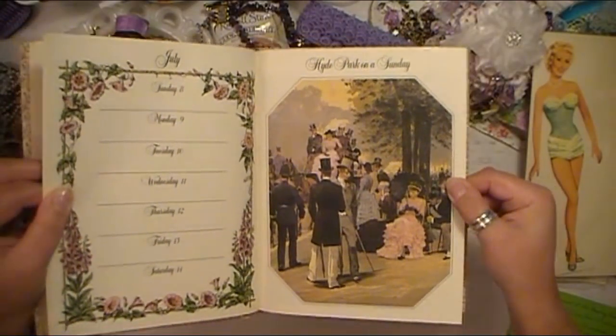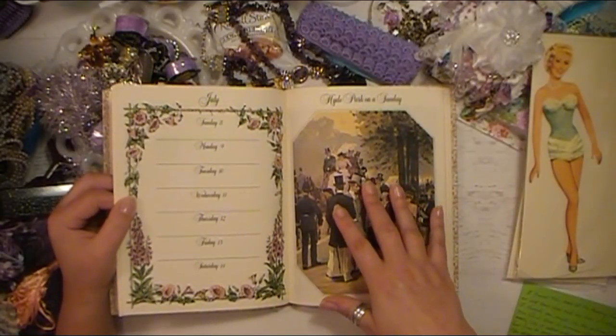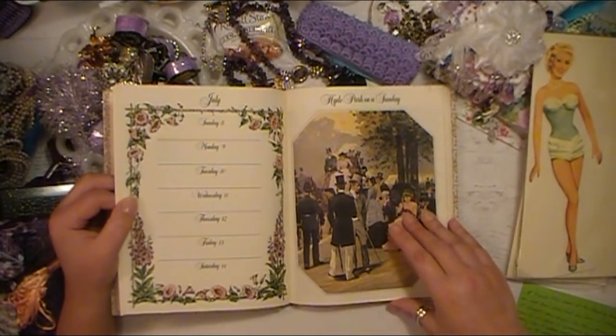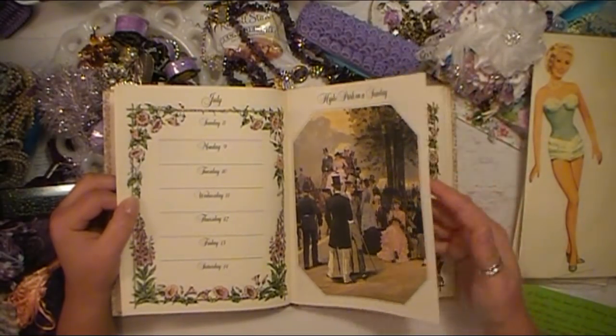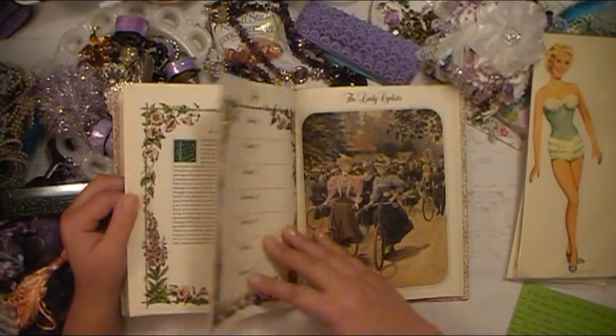I'm sure there are pros and cons, obviously, to this era as well, but just looking back, it just looks like, I don't know, just the thought of everybody dressed up and looking nice and manners and things like that. I just really like that. A Day on the Town.